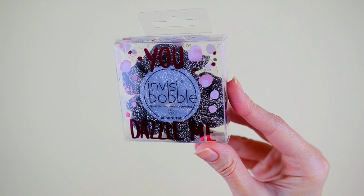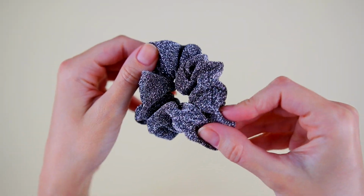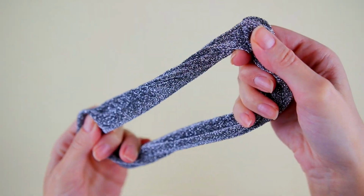Day number 17. This doesn't sound well. This is the Invisibobble Scrunchie You Dazzle Me. It's very pretty, but I want to see if it is soft. Okay, it's not that bad.